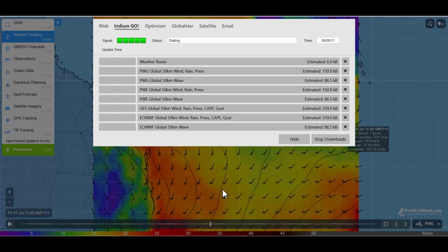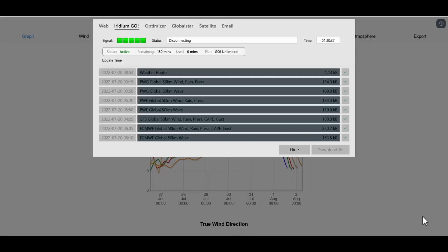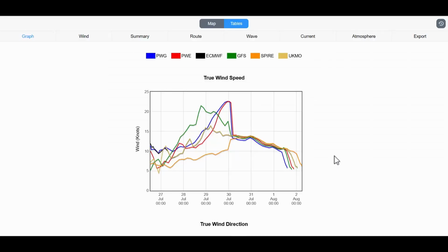I'm going to fast forward through this, but it takes quite a while. It's so slow, and this is a lot of data to get over the satellite. And finally, an hour and a half later, it's all downloaded. The Iridium Go is disconnecting. I don't really have to wait for that. I'm going to click hide here, and here is the weather routing.